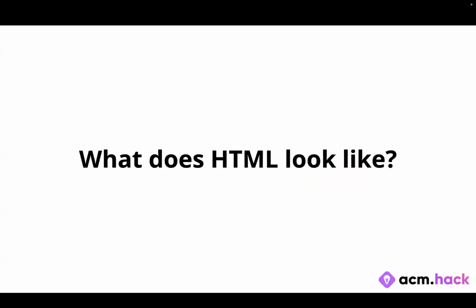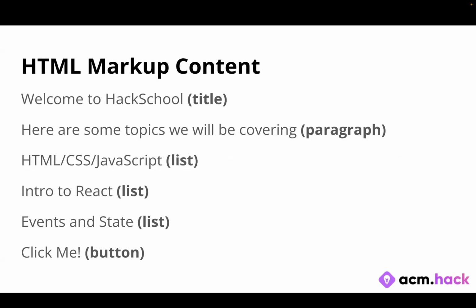Yeah. So what does HTML look like in practice? For example, if this is a piece of content that we want to put on our website. We want Welcome to Hackschool to be our title, and then we want the topics that we will be covering to be a paragraph, and then the different topics that we're covering, like HTML, CSS, JavaScript, intro to React, events and states. We want all of these to be lists, and then Click Me to be a button that we can click on. So how would this look in code?